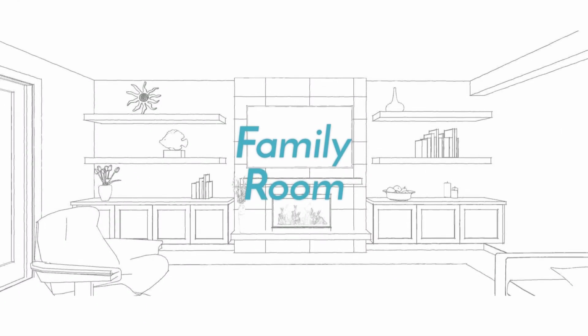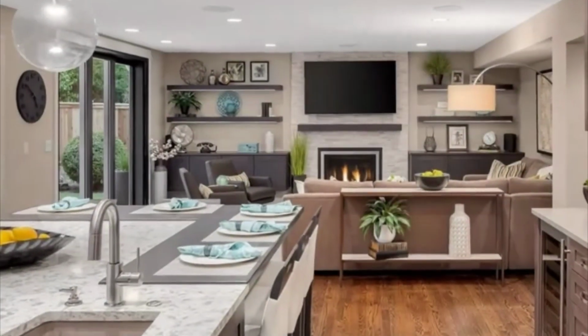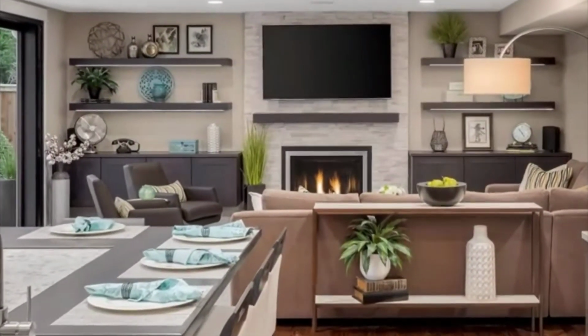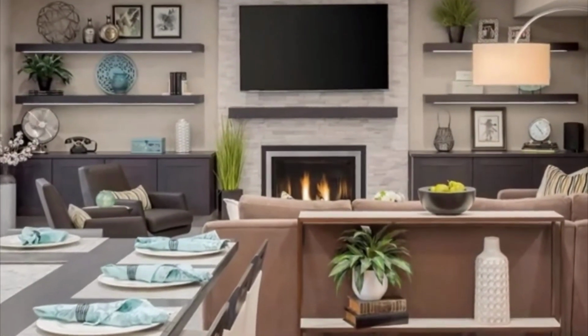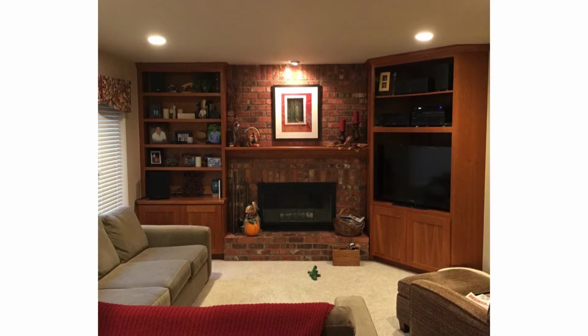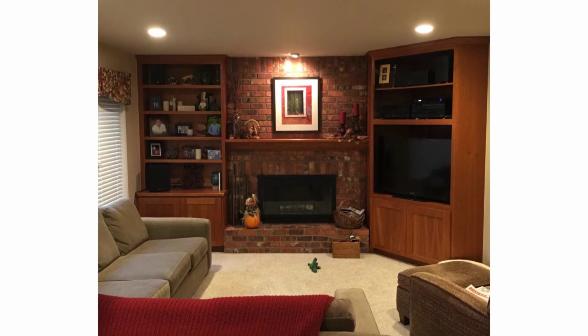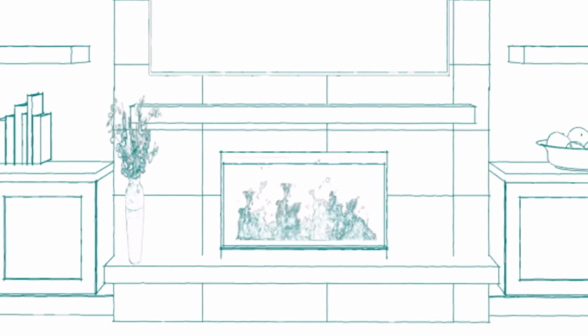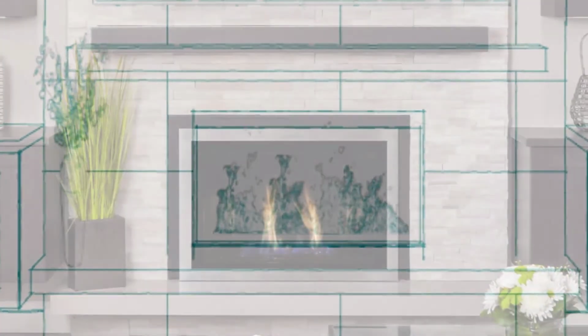Time to design the family room. One of the many goals was to ensure that the family room design and decor would appropriately follow the kitchen design, creating a seamless flow between the rooms. It was time for the wood-burning red brick fireplace and heavy cabinetry to go. Similar kitchen design elements are carried over to the fireplace wall, coordinating colors and materials.